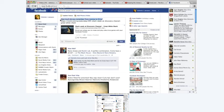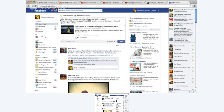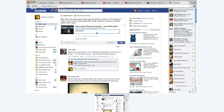Why does this great white shark have the ability to jump out of the water? You can also edit the description here if you want to say something else so it seems more attractive. You can change the thumbnail. Sometimes it does bring up different thumbnails, and then boom, go ahead and post.